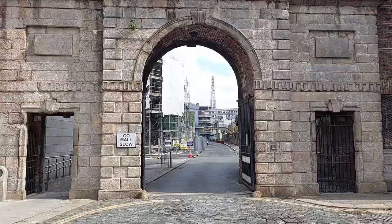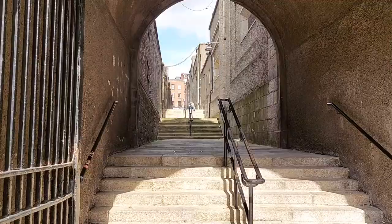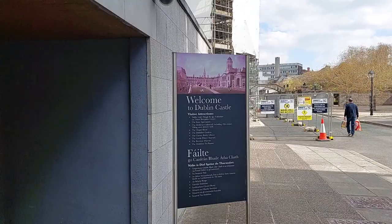Let me just show you this little courtyard here. It's called Hoey's Court. Many movies and scenes for movies have been made here, including The Tudors, also P.S. I Love You, and scenes from Braveheart as well. As I say, we're coming into Dublin Castle. It says right in the sign here, welcome to Dublin Castle.